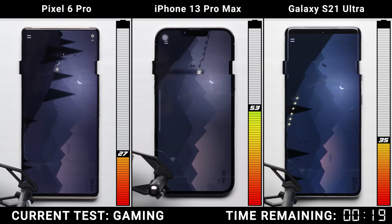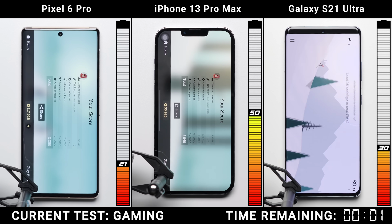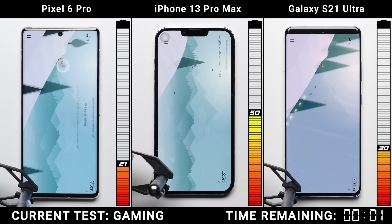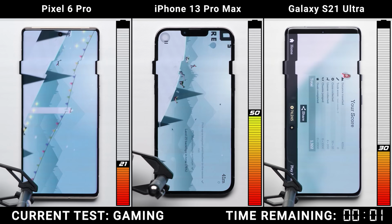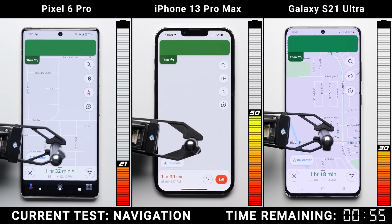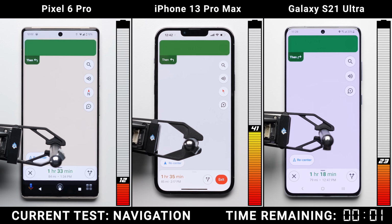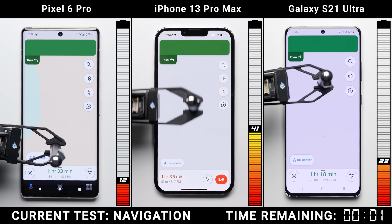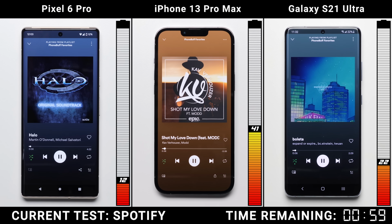And after an hour of gaming, oh man, the Pixel drops by a whopping 20%, while the iPhone, doing the same exact task, only drops by 9%, with the Galaxy kind of splitting the difference with a 15-point drop. Meaning at this point, the Pixel has fallen way behind even the Galaxy S21 Ultra, with it 9 points behind at the start of this maps test and 11 points behind by the end of it. But of course, compared to the iPhone, both Android phones fall short, with the iPhone starting the Spotify test 18 points ahead of the Galaxy and an almost unbelievable 29 points ahead of the Pixel.